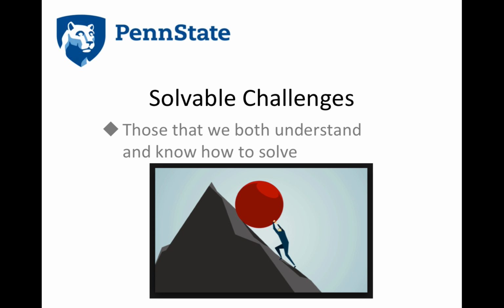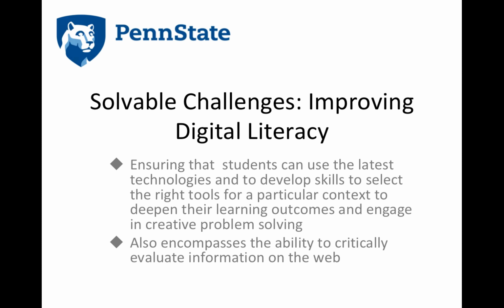Now, let me present solvable challenges. If we say solvable, these are what we consider as something that we both understand and know how to solve. So the first of these for our track would be improving digital literacy. If we're going to take a look at this issue on a more global scale, it is more of an issue of developing countries because they're a little late and they lag behind in terms of adapting and creating technology.